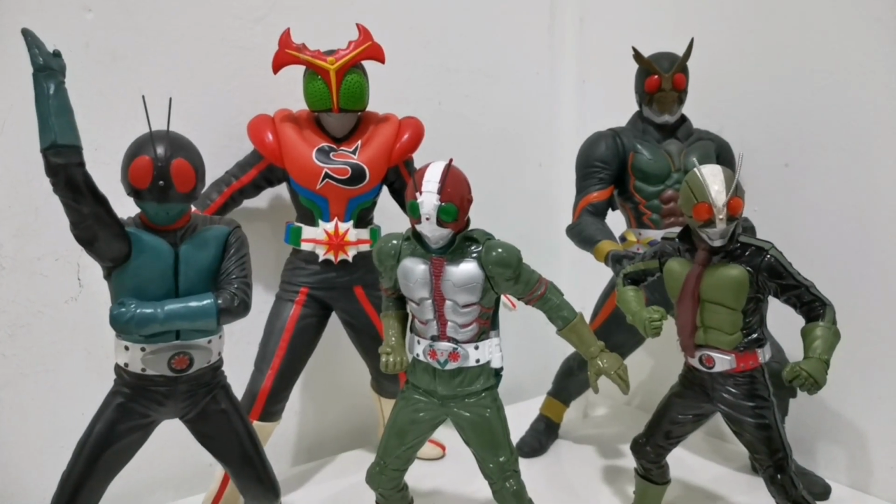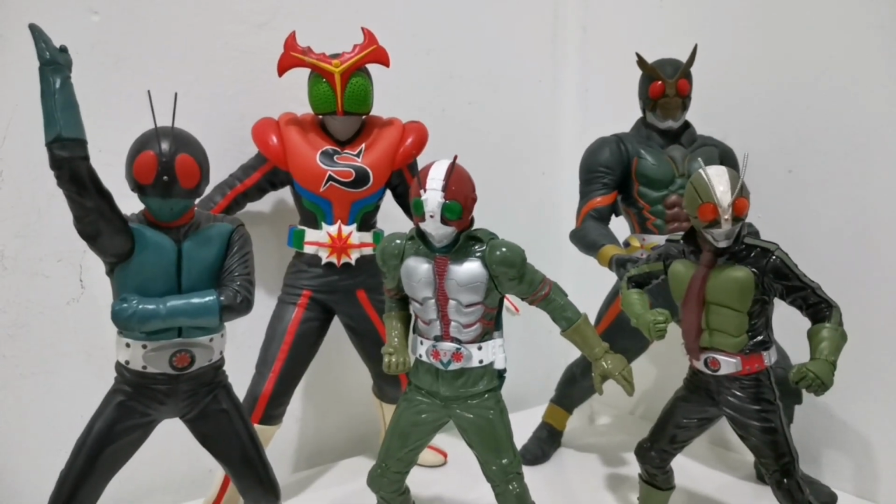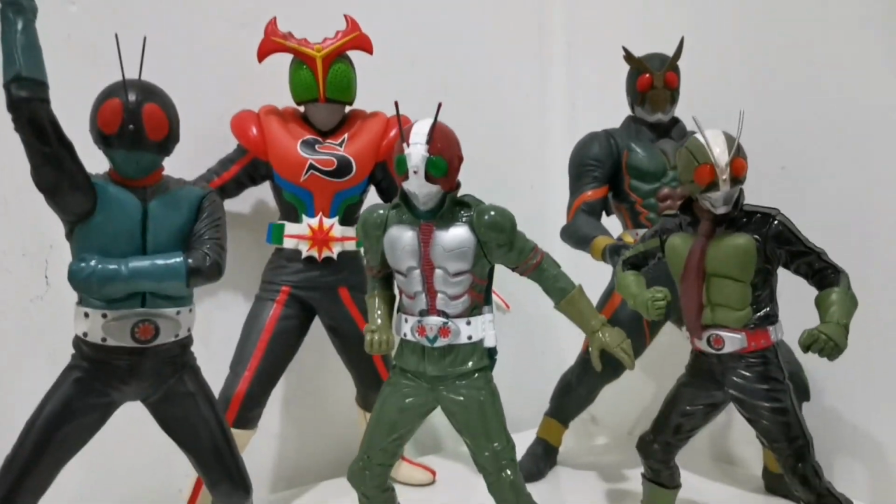Yep, here are some of my Kamen Rider collection. So stay tuned.